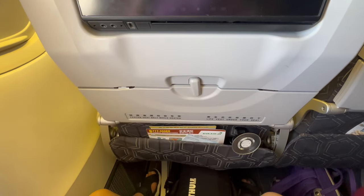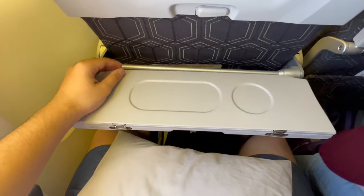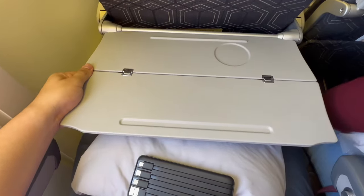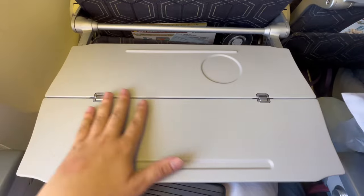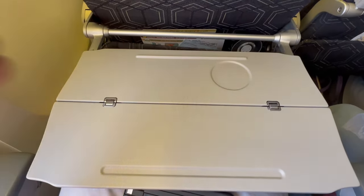Next up, we have the tray table, a unique layout for this one, as you can have it fully opened or half open. I like this kind of mechanism on these tray tables. In addition, you can adjust it to have it closer or farther from you. There's also enough room to place your tablet or laptop. I think the tray tables on these economy seats are well designed, and I'm overall pleased with this offering.